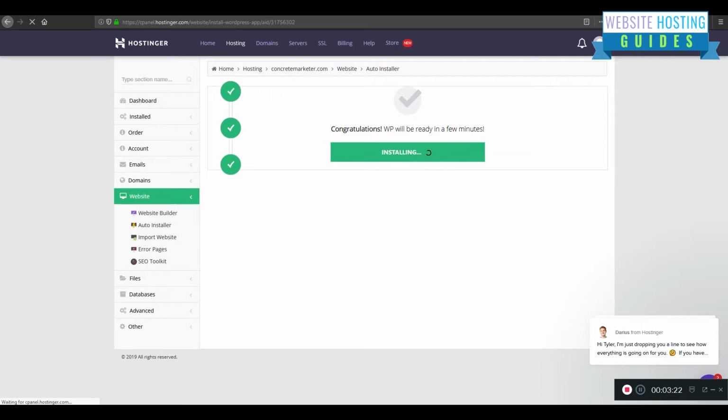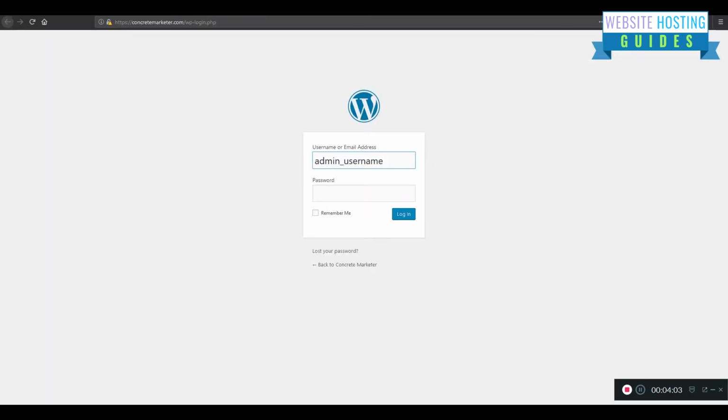Once the installation is done, that's it. With your username and your password filled in earlier, you can now log in to the admin dashboard and begin creating your website.